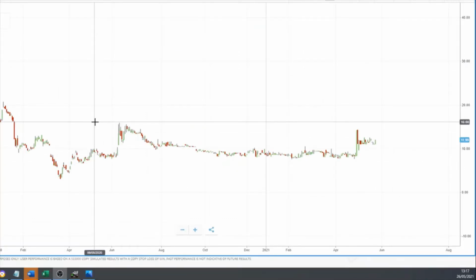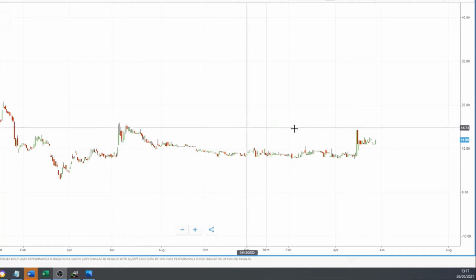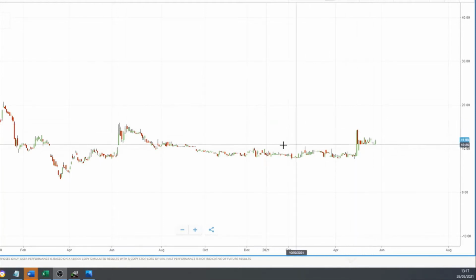Zooming in the chart into a smaller time frame, I'm still on the daily. I've got approximately just over a year there on the screen, going from June 2020 right the way through the current time. Where we can see again, this is prolonged consolidation right the way throughout the year, where it's just virtually channeled right the way between this 7 pence and to the higher side 11 pence region.